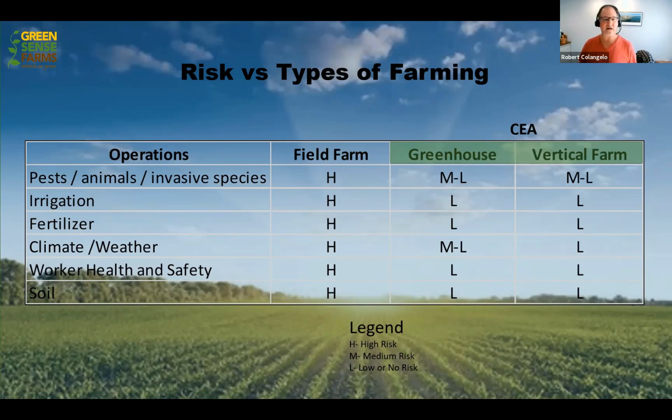Again, when we look at a project, we look at the crop, the climate, the capacity, and the capital budget, and you could come up with a solution, whether it be a greenhouse, a vertical farm, or a combined operation. What CEA has done is de-risk farming. It's taken all those high risks from field farms and made them minimal, but it's created new risks.